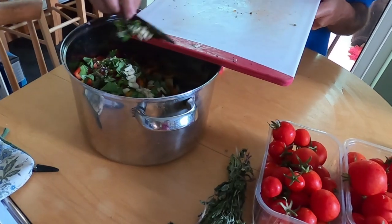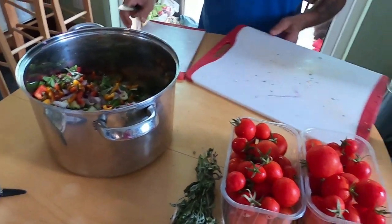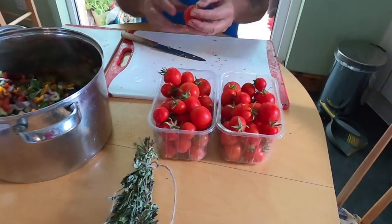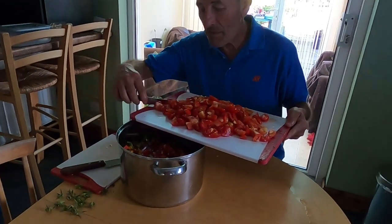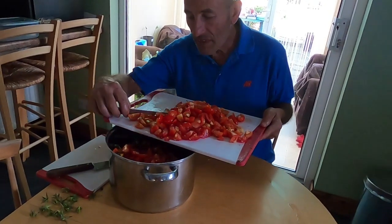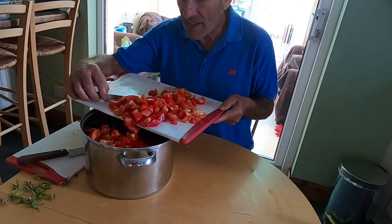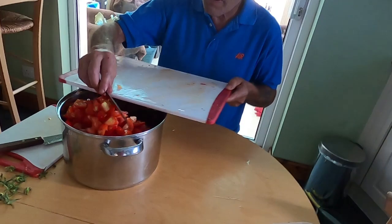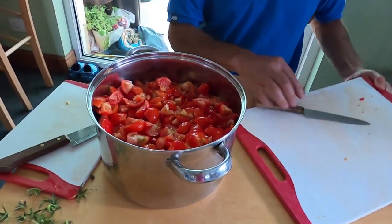I just pulled out the onions. So what I'll do now is chop up about a kilogram of tomatoes. We've ended up chopping 1.6 kilograms of tomatoes. The pot is quite full now. We cooked that down for a while. Yep, looking good. That's near enough filled up the pot.